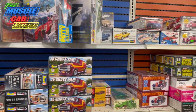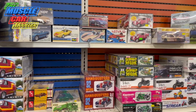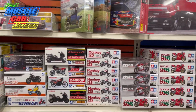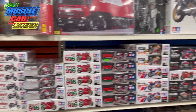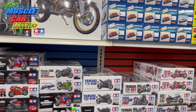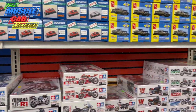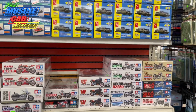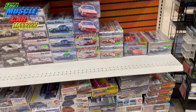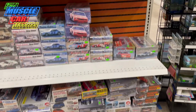Just kind of skimming through it very fast. There's some vintage kits on the top shelf that haven't been issued in a while, but here they are sitting on the shelf waiting to be bought. Motorcycles. And some clear display cases, which those were getting kind of hard to find. Let's see. Got some Salvino Jr.'s kits here and some NASCAR kits.